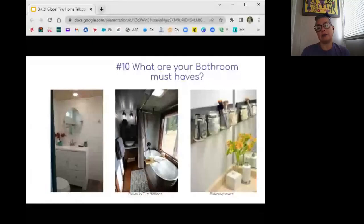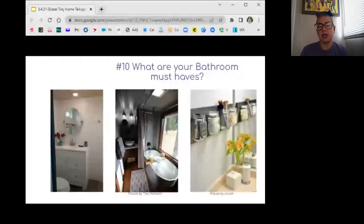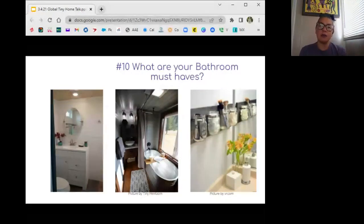What are your bathroom must-haves? My must-have, I know it's crazy, but it's a jet tub. I love and miss a jet tub. My kids, it's a dishwasher, so they get a drawer one. But if you don't need a tub, you don't have to allocate space for that. If you want just a stand-up shower, that's fine. But you can also decide and see what are different ways that you can hang the everyday things so that you have it close by.